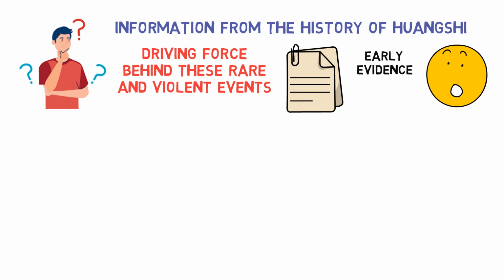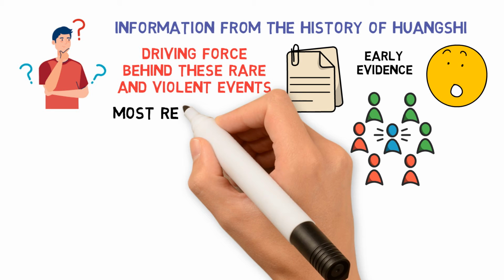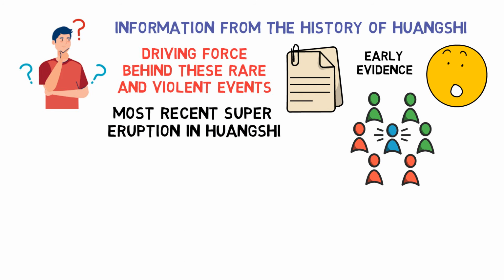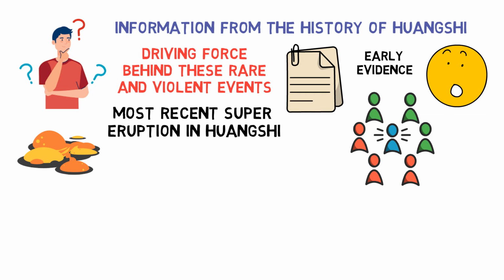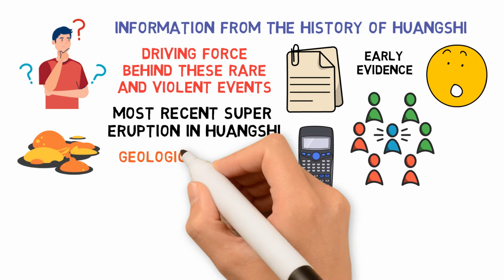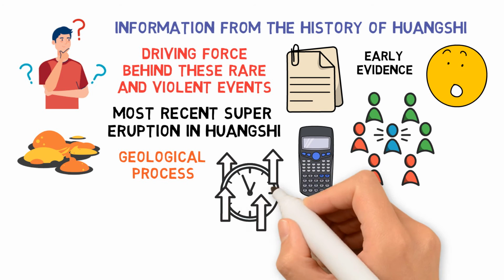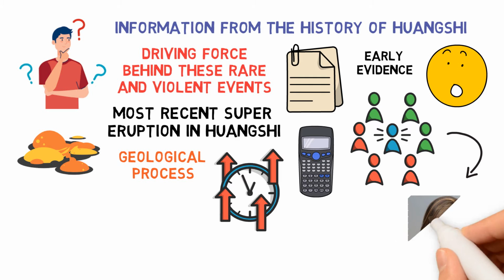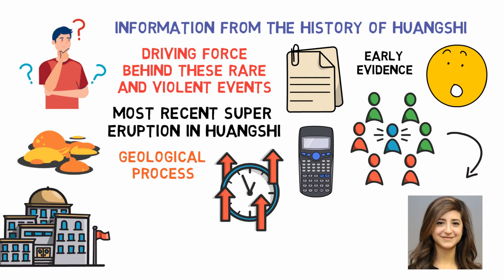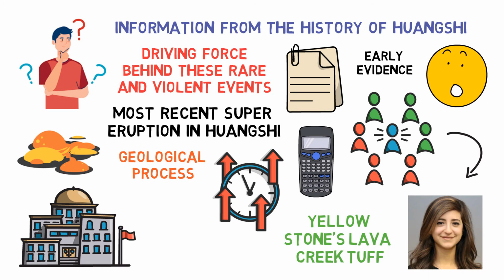Early evidence presented at a recent volcanology conference indicated that the most recent supereruption in Yellowstone occurred only decades after new magma entered the system. Previous estimates believed that the geological process that led to that eruption would take thousands of years to advance. Before reaching this conclusion, Hannah Shamloo, a graduate student from Arizona State University, and colleagues were in Yellowstone's Lava Creek Tuff, a volcanic ash fossil from a recent eruption.